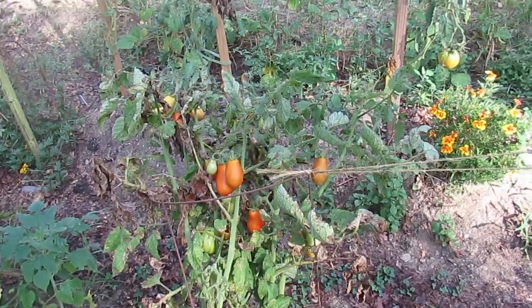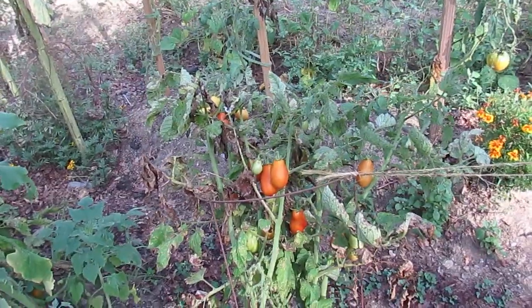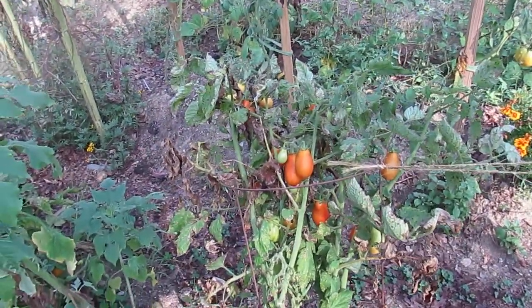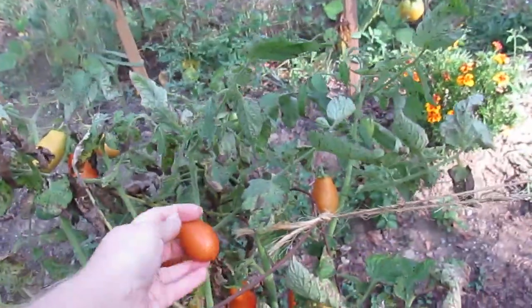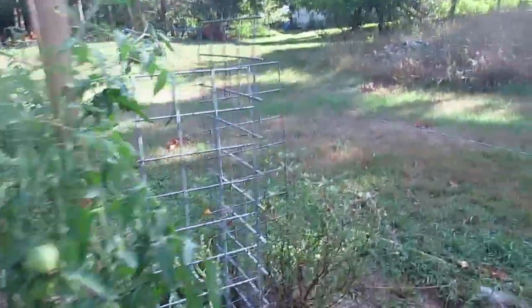But this is Martinez Roma, and I have been very, very impressed with the amount of tomatoes that I've taken off those plants. They're small though, so I would rather grow an Opelka or an Amish paste because they're larger tomatoes.